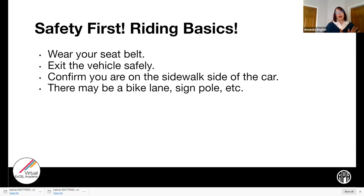Remember that it may not always be safe for the driver to exit the vehicle, depending on the traffic. Sometimes they may pull up to a curb and they can't open their door to get out to come and get your bags out of the trunk or things like that. So just be aware that sometimes it's not safe for them to get out, which leads me to say, it's not always safe for you to get out of the car either. Check with the driver to find out if it's safe to enter or exit their vehicle. You might also want to find out which side of the sidewalk the car is parked on. Is the sidewalk on the driver's side or the passenger side? Knowing that information could help keep you a little safer.